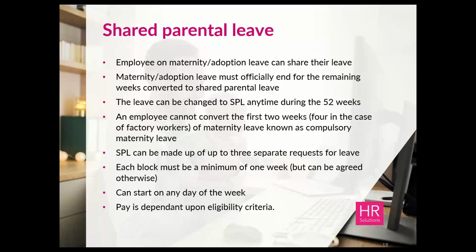So an employee who is on maternity or adoption leave can actually make a decision to share their leave. So obviously they're entitled to that 52 weeks. Now, in order to do it, the maternity or the adoption leave must officially come to an end. And then the remaining weeks of that person's leave is converted to shared parental leave.